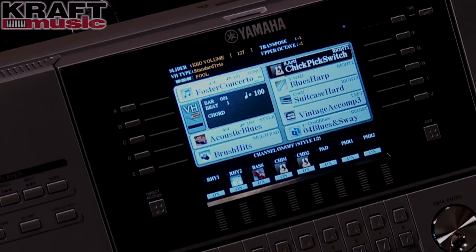Let's just start very cool with a cool blues style.